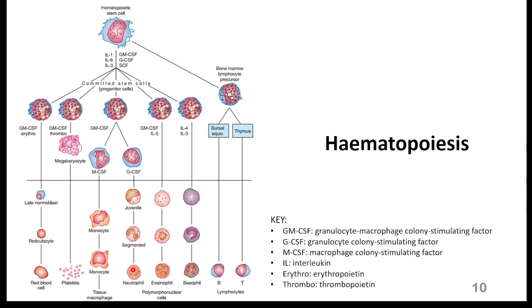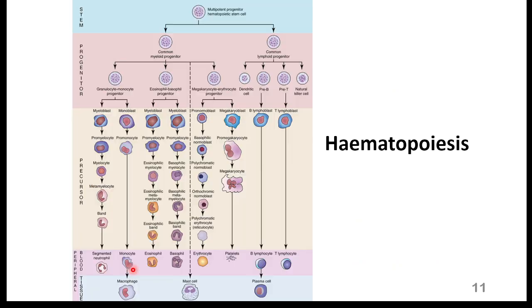All right. So this is a similar schematic. We can also see something similar here. The production of all blood cells starts from the multipotent hematopoietic stem cell, also referred to as a pluripotent hematopoietic stem cell, which first differentiates into the lymphoid and myeloid lineages, which now further differentiate into specific progenitor cells.